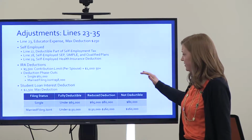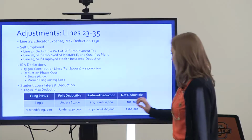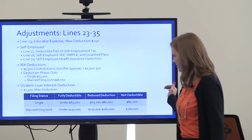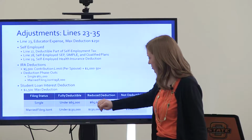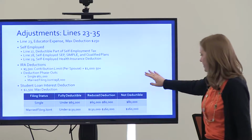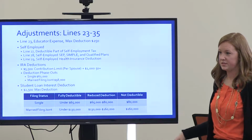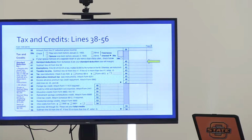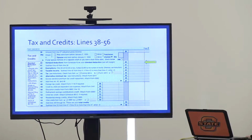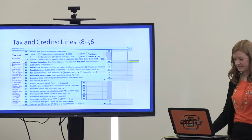Our student loan interest is deductible up to $2,500. And here's like our sliding scale as far as deductibility. Here's where it's fully deductible, here's where it's reduced, and after $80,000 or $160,000, it's not deductible at all. And if we flip over to the second page of the 1040, that's where we're going to take a look at our taxes and credit.